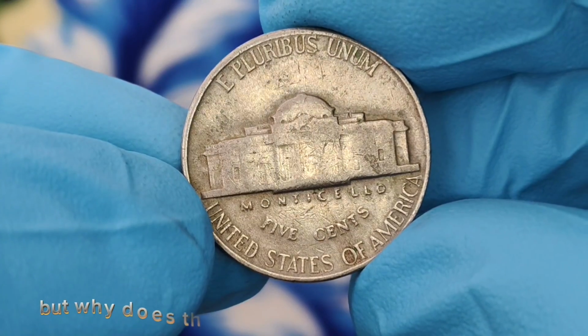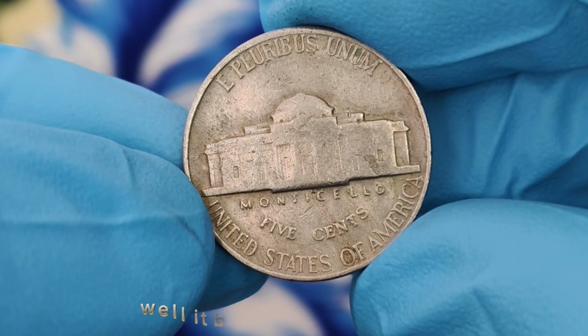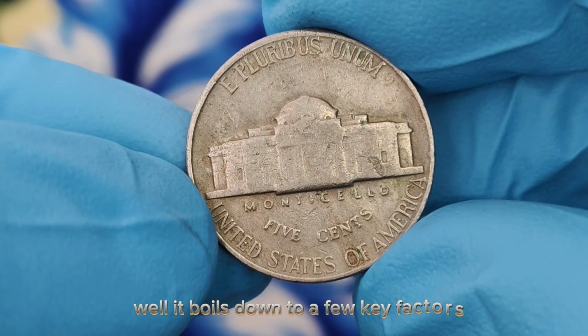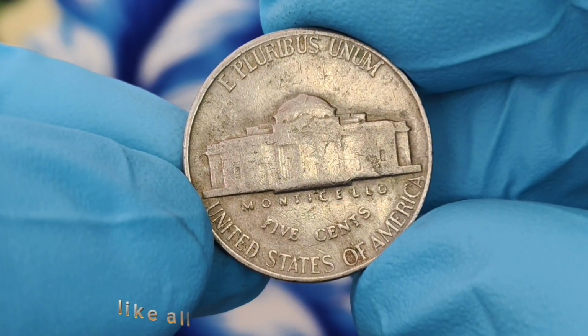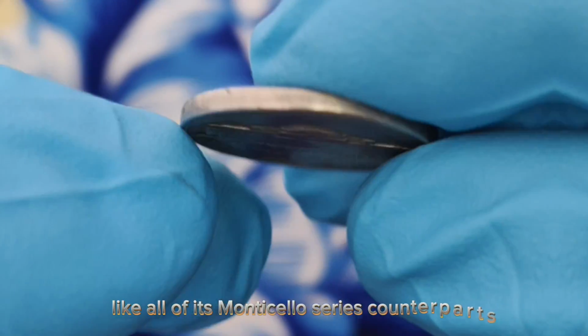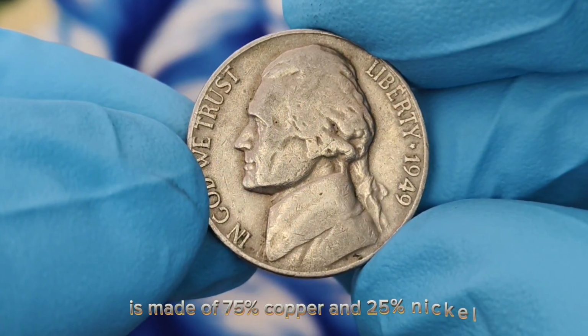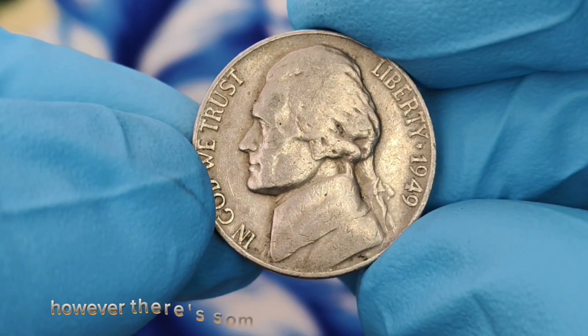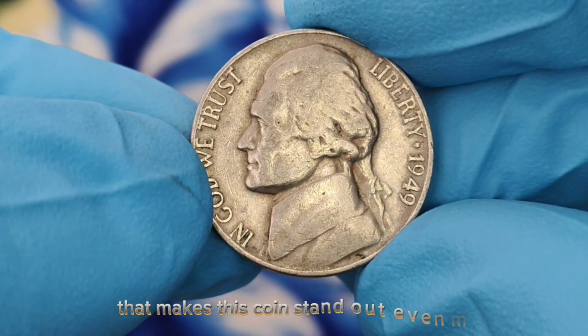But why does this particular 1949 nickel hold so much value? Well, it boils down to a few key factors. First, the 1949 nickel, like all of its Monticello series counterparts, is made of 75% copper and 25% nickel. However, there's something about the lack of a mint mark that makes this coin stand out even more.